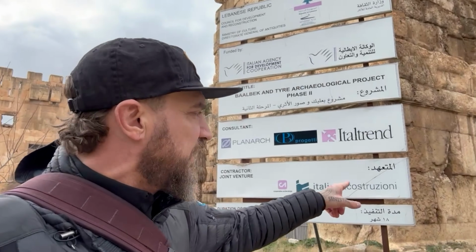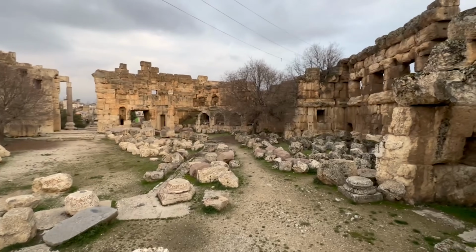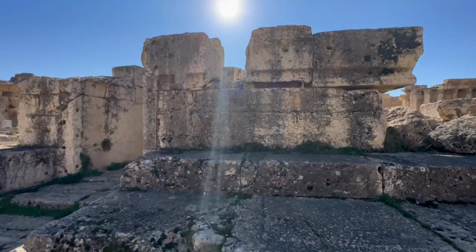It's generally better to visit in the cooler months from about October until May, but it can still be visited in the summer. We would just advise to do most of the sightseeing and walking around either in the earlier or later hours of the day when the sun is not at its peak. This can be done pretty easily if you spend the night by leaving midday in Beirut and exploring Baalbek after the sun's already set, and then waking up the next morning and exploring it still in the early hours of the morning before heading back to Beirut.